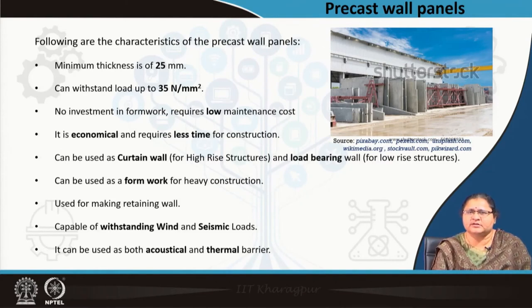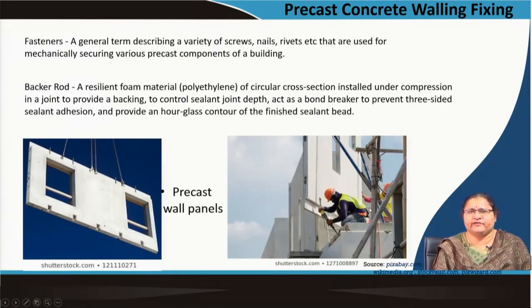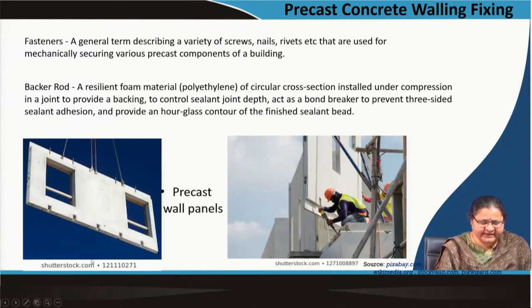What is important? The joints. So, we will come to that. These panels are further capable of withstanding wind and seismic loads, because they are large in size, and they can be acoustical barrier as well as thermal barrier when they are having a composite nature. That is, two walls together with an air gap, or filled in with EPS or glass wool, etcetera. So, we move to how they are fixed. As you see a clearer picture, you can see a lot of points are there here for anchorage, and also you can see some rods are popping out.